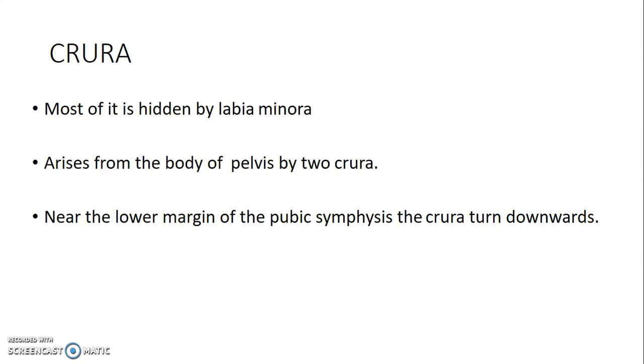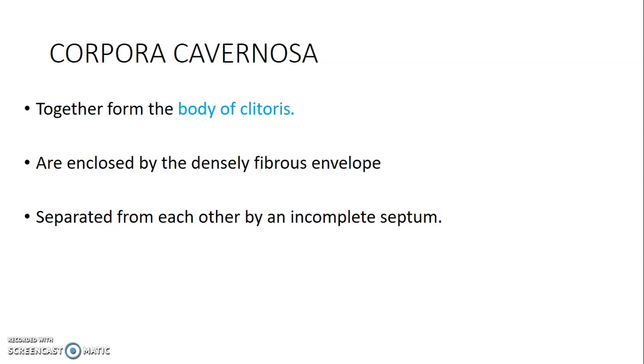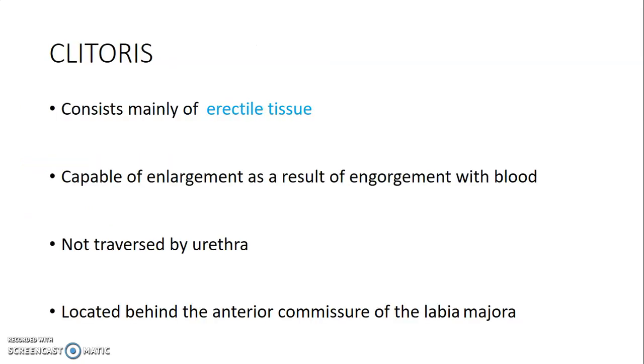Most of the crura is hidden by labia minora, usually arises from the body of pelvis by two crura, and near the lower margin of the pubic symphysis, the crura usually turn downwards. The corpora cavernosa together form the body of the clitoris, and they're usually enclosed by densely fibrous envelope of connective tissue, and these are separated from each other by an incomplete septum. The clitoris consists mainly of erectile tissue. It's capable of enlargement as a result of engorgement with blood and is not traversed by urethra. Usually, the clitoris is located behind the anterior commissure of the labia majora.